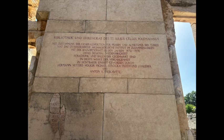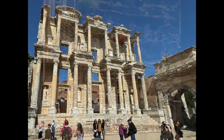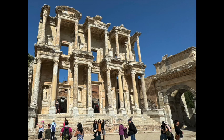It was damaged by fire in 262 AD by the Goths, which were that Germanic tribe that I mentioned earlier. The Goths basically burned everything, and so you can see in these images some blackness on the stonework, and that probably was from fires. I don't know which specifically, but that was kind of their modus operandi. The building was also destroyed by an earthquake in 270 AD and was never rebuilt until excavations occurred in the ancient city in the modern time.